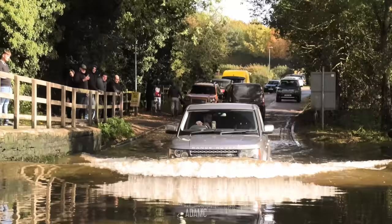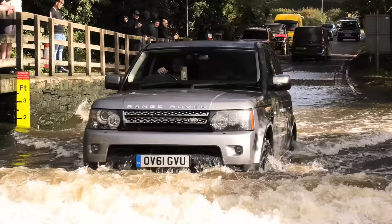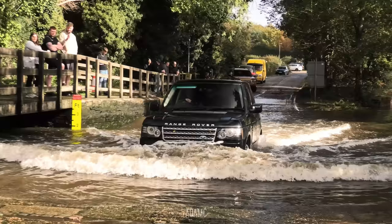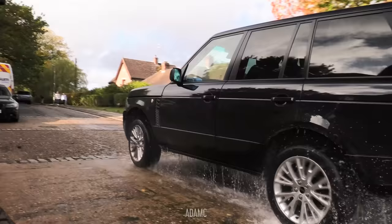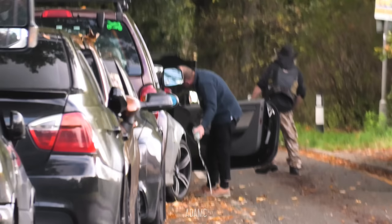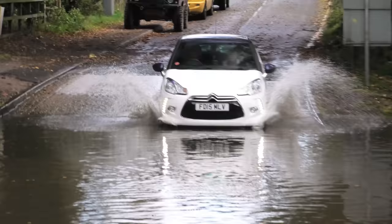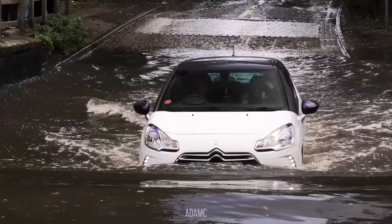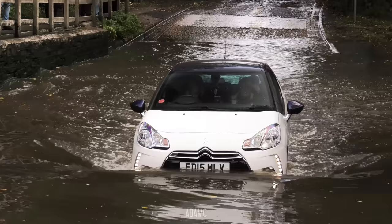Next up, we've got the Range Rover passing through. No bother for him. And next, another Range Rover. Wipers on, understandably. Range Rovers are good at this. The Audi guy is now using a water bottle to get rid of the water from the footwells of his Audi. Oh dear, DS3 is going in a bit too hot again, and that is catastrophic already. Has it died? No, it's still going so far. It's struggling. How's it surviving?